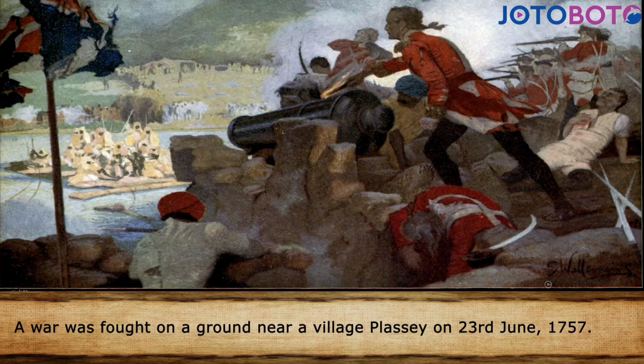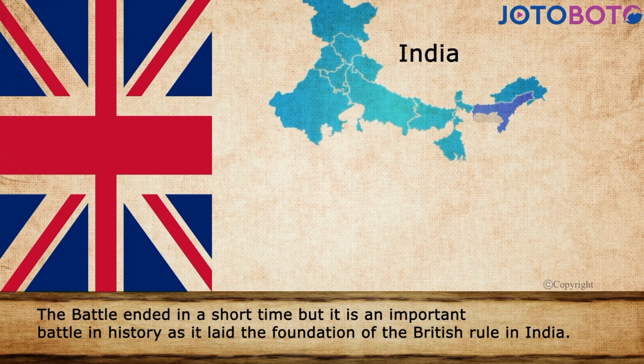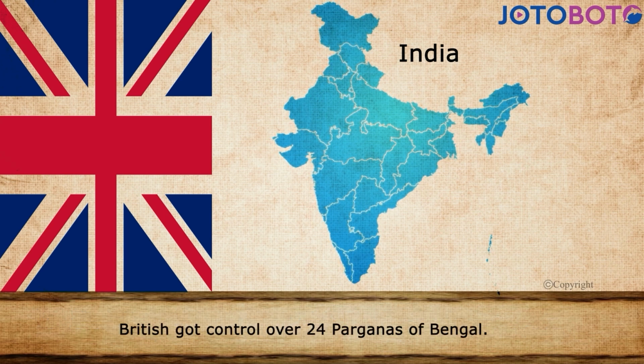A war was fought on the ground near a village Plassey on 23rd June 1757. Siraj-ud-Dowlah was defeated and killed in the battle. The battle ended in a short while, but it is an important battle in history as it laid the foundation of the British rule in India, and the British got control over 24 Paraganas districts of Bengal.